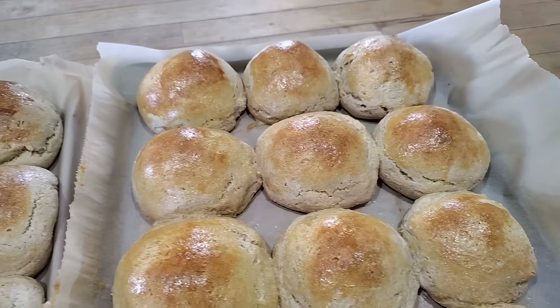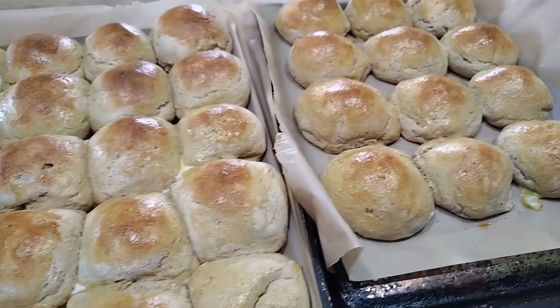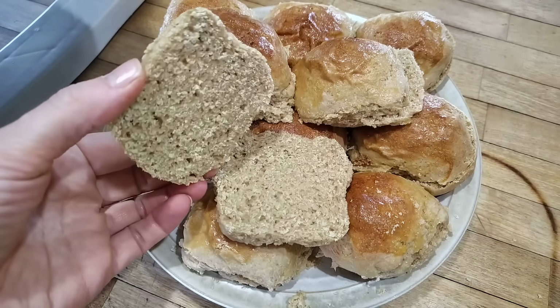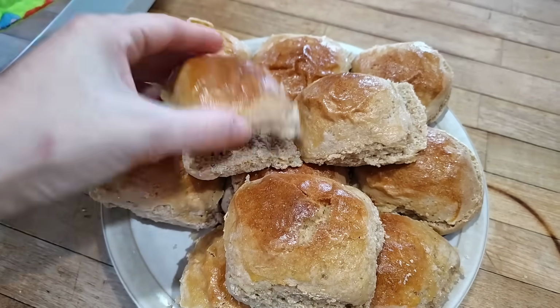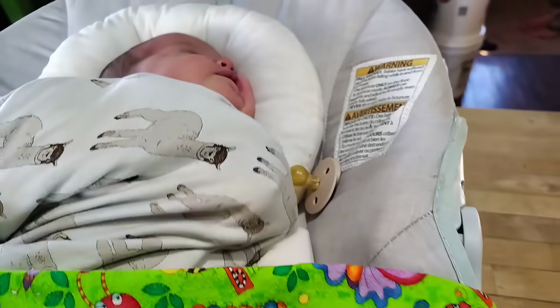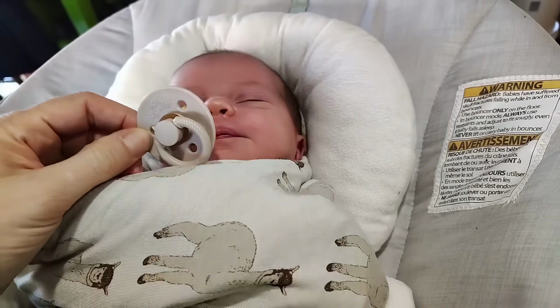They turned out lovely. And when you are eating with the whole grain flour like this, the texture is often a lot more dense, but it's still delicious, and you have all of the nutrition of the whole wheat berry instead of just the white flour, which is wonderful.